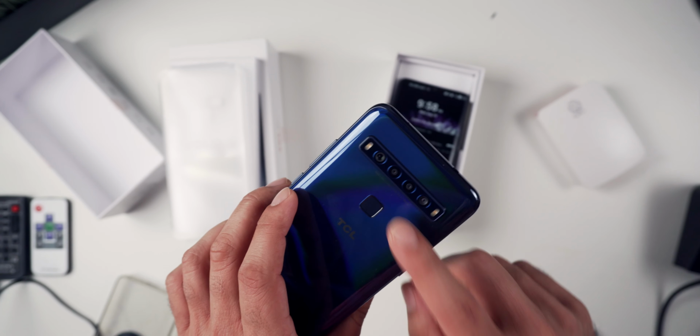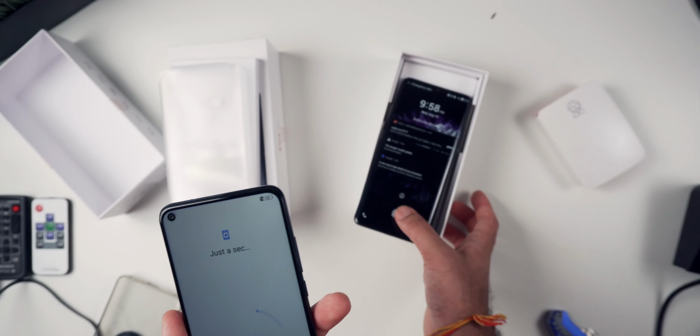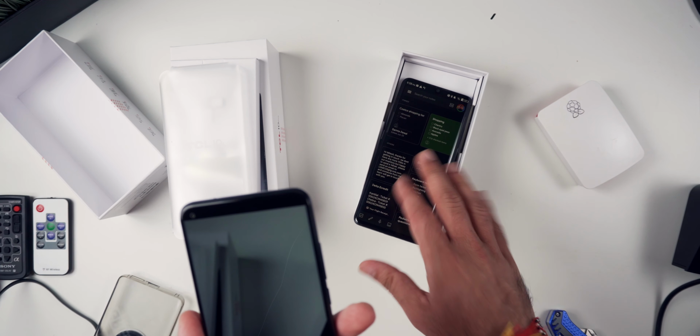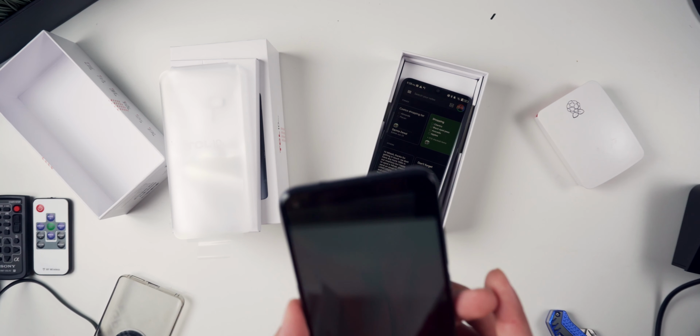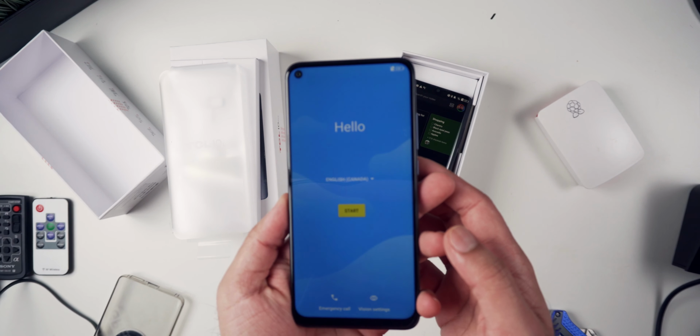I am really looking forward to the fingerprint reader here on the back. That should be faster, most likely, than the in-display fingerprint reader, which works here, but it's a little bit slower than I would want it to be. Oh, somehow I've opened up the camera. Not what I meant to do. There we go. You guys can see.